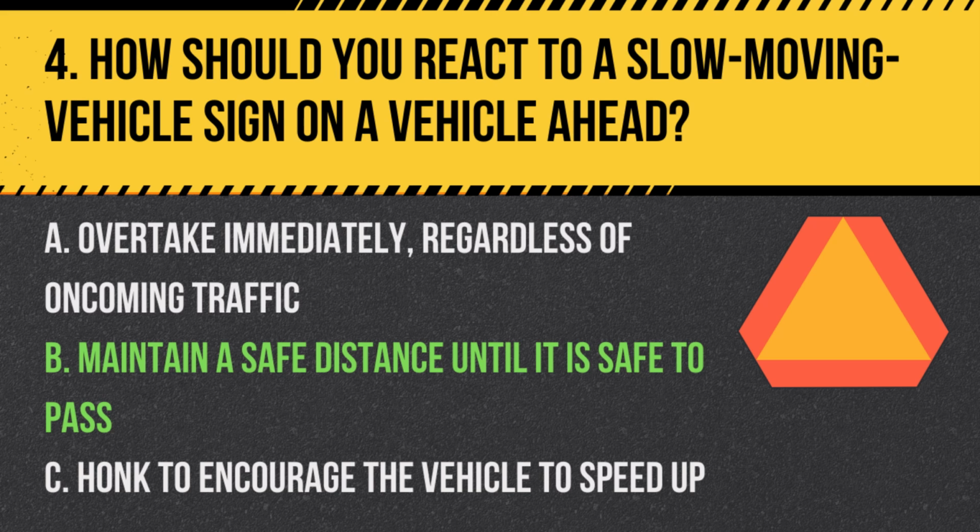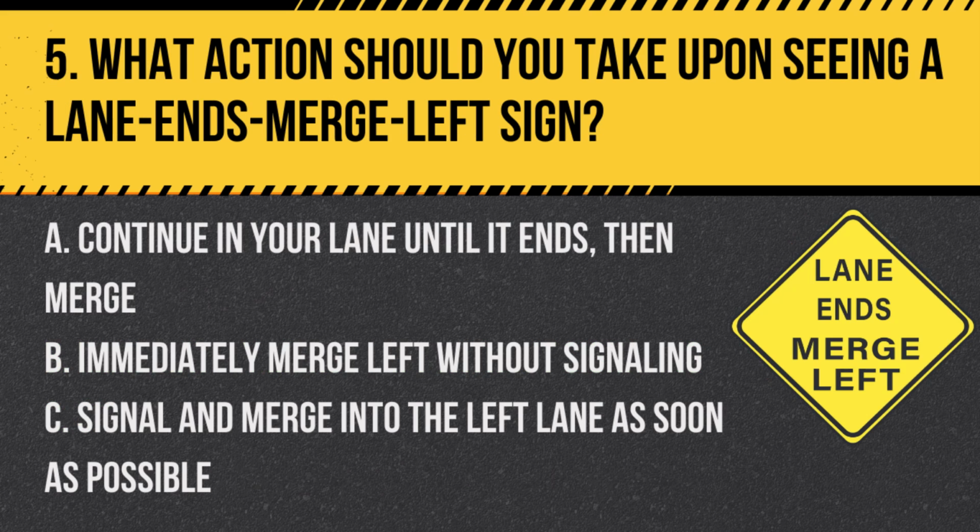When you see a slow-moving vehicle sign on a vehicle ahead, you should maintain a safe following distance until you can safely overtake the vehicle. Question 5. What action should you take upon seeing a lane ends merge left sign?